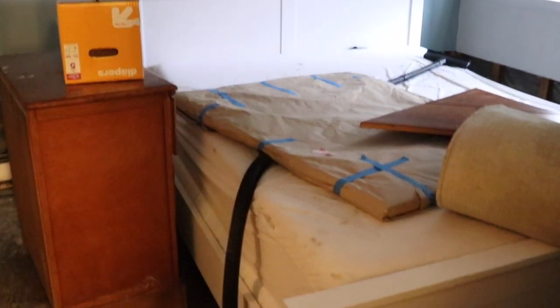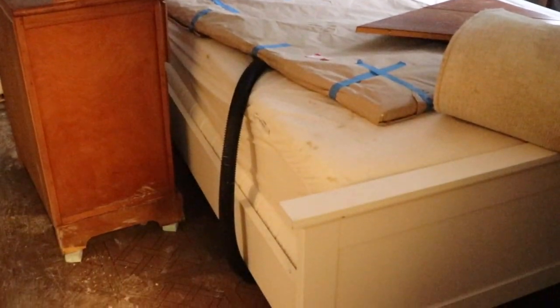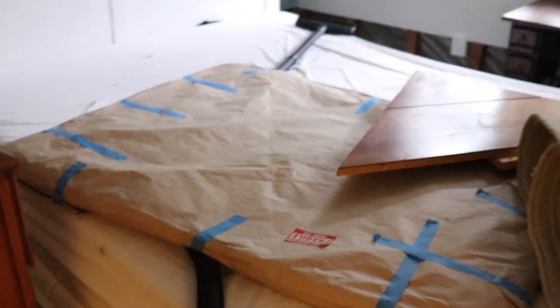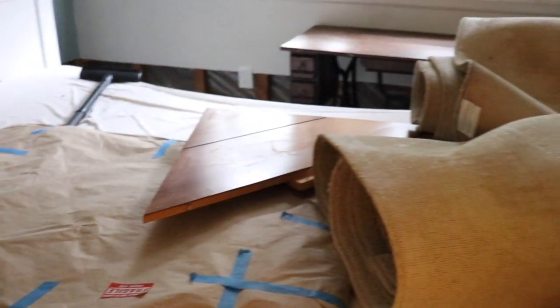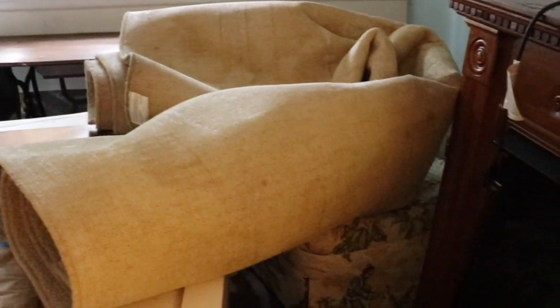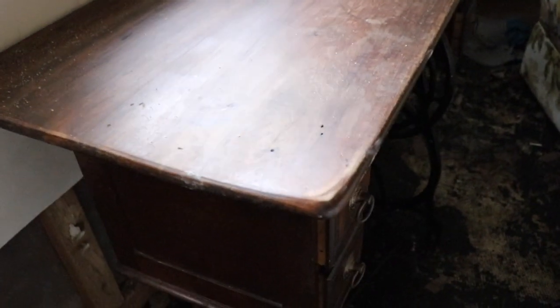So our master bedroom is technically in the basement, and we have to get rid of the bed, we have to get rid of the dresser, the giant painting in here, the antique sewing desk, we had a rug in here, and a whole bunch of other smaller items, as well as the white bookshelf that you saw in the hallway.